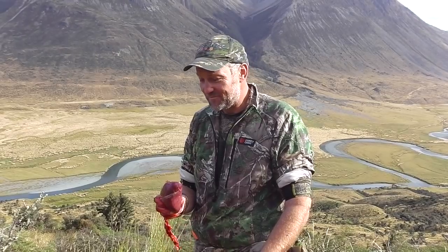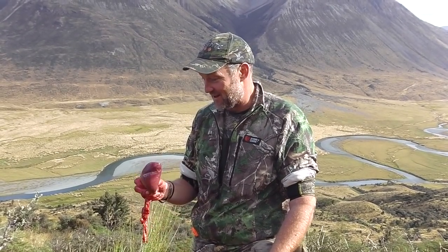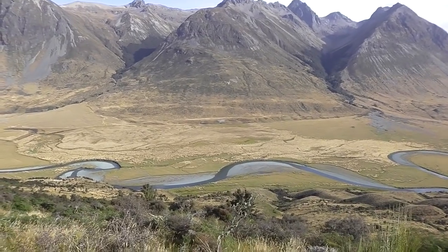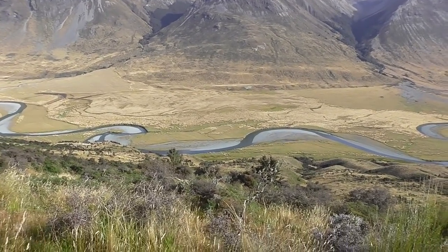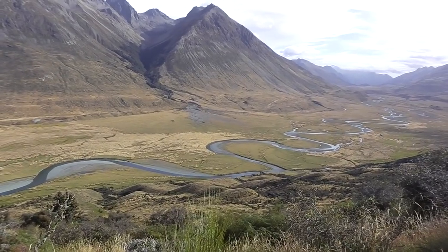And there you go. My great Australian New Zealand mate Scotty's just eating his first bit of deer heart raw. I tell you what, that's actually pretty damn good. Yeah. Wow. You almost want to take that home and cook it up. I might yet. So you see the river right down below us there. That's where we've walked up from. That camp's way over there.